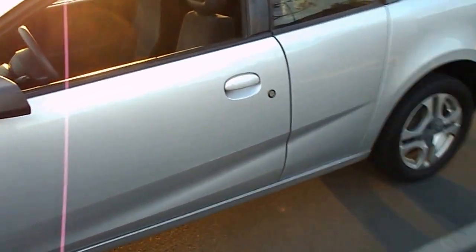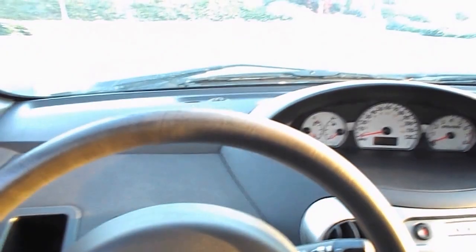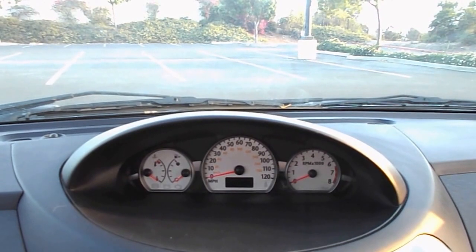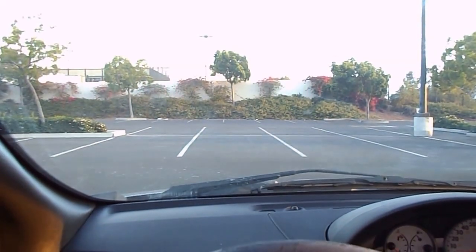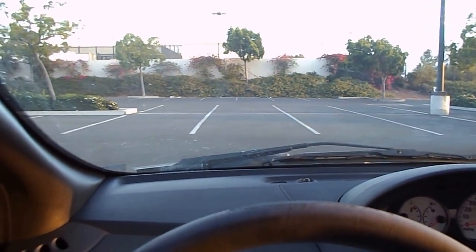So, I hate this part. Yeah, this is awful. See, the key's out. Why does it do that? But yeah, there you have it. Not too crazy about the center-mounted gauge cluster. There you go. Got myself a Saturn, man. Just like my buddy, Jay Moyette. Fellow Saturn owner. Now we're like Saturn brothers.